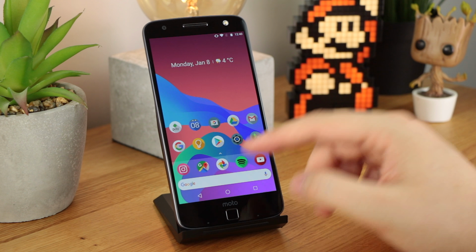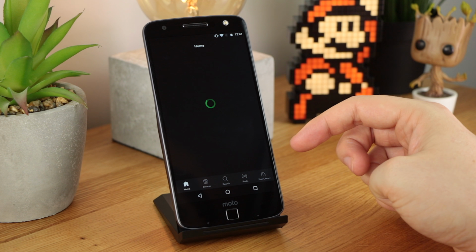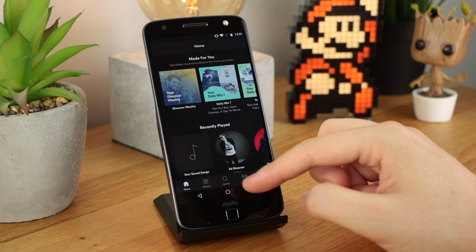My main music streaming service of choice is going to be Spotify, and again, this is one of those applications that I use on a very regular basis. Whether I've got music on in the background while I'm editing a video or just searching up for some new music, this is a great way to do so.